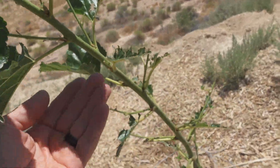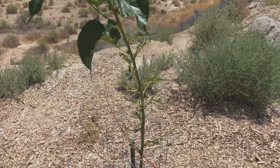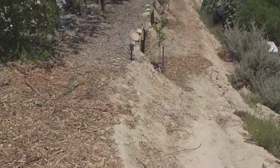Some bug decided to come in. I think it was grasshoppers, and they just came and ate all the rest of this. So hopefully it will start to leaf out and not be so weirdly angled.